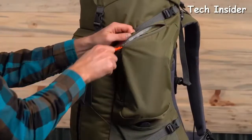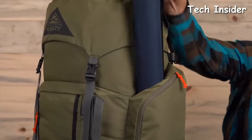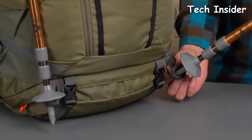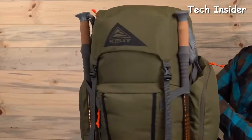Here you've got our signature wing side pockets that can easily fit your favorite Nalgene, while the pass behind functionality means you can slide in a fly rod and secure it in one of the side mesh pockets. Attach your trekking poles to the tool loops and secure the tops under the side compression straps.